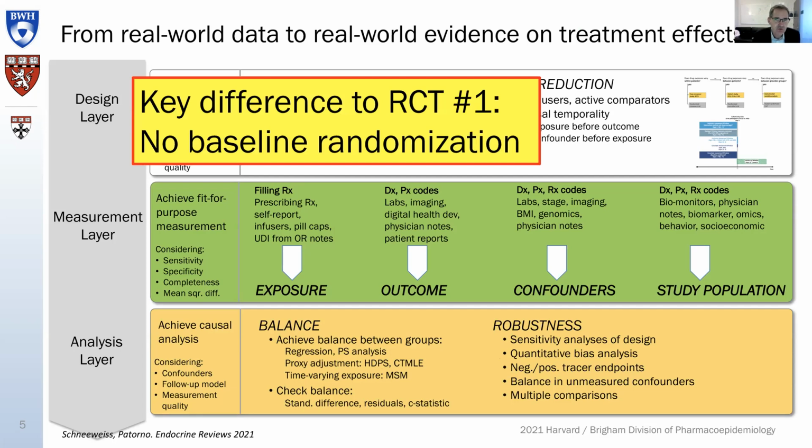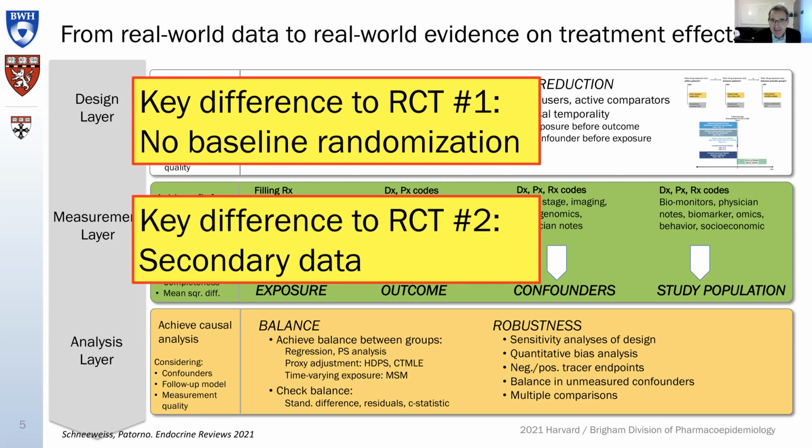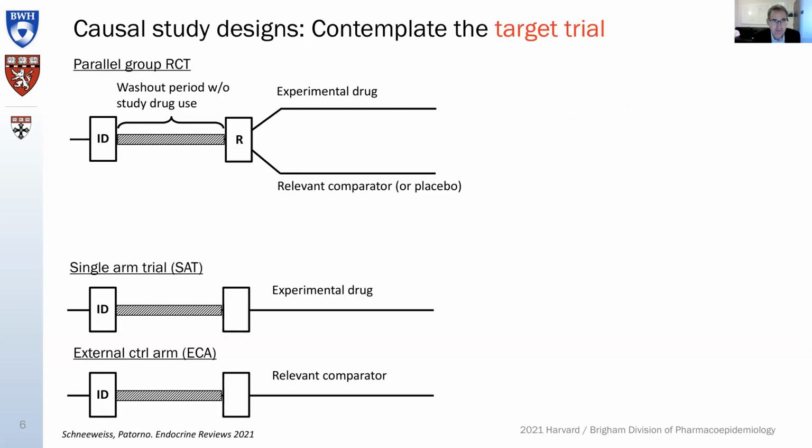A key difference to RCT number 1 is that we don't have baseline randomization, which is obvious, and it's always the first thing that pops into people's mind. But equally important, if not more important, is that with most RCTs, we work with primary data. And when we work with real-world evidence, particularly following the FDA definition of real-world evidence, we're working with secondary data, where we were not in charge of what to measure, when to measure, and how to measure. There's a key difference, and let's not forget that.